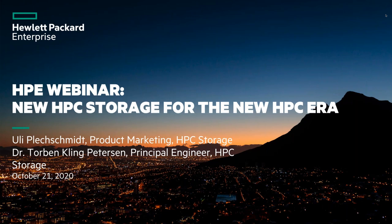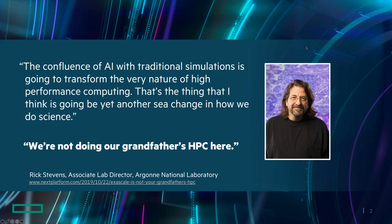If we go to slide two, you see a key quote from Rick Stevens from Argonne National Laboratory. That's really the theme of the call today: the confluence of AI with traditional simulations running on the same HPC cluster or the same supercomputer is really changing everything. He's talking more about how it's changing and accelerating science, but it also changes the underlying storage architecture. And storage architectures that were serving us well for the last years need to be rethought.